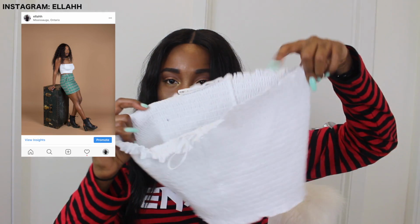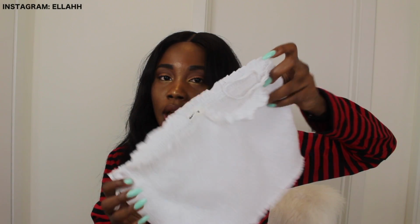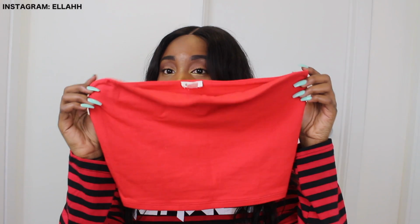Another style was this one. I actually got this in this color. I didn't try this one on, but I used it for a photo shoot. I also got this in black. I tried the black one on, so you guys will probably see the black one on the screen. And this is from Garage as well. This tube top, I got from Garage.